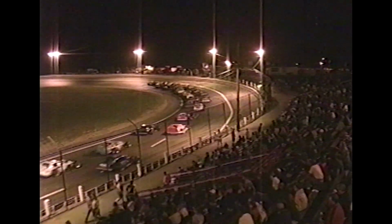Under the lights, the SK Modifieds take green. Wendell Daly and Jay Miller off to the races. Beautiful move on the part of Jay Miller, puts the number 09 out in front. Here comes Pearl in the 71, Brower Jr. in the 49. 1, 2, 3 as they make the way towards the stripe.